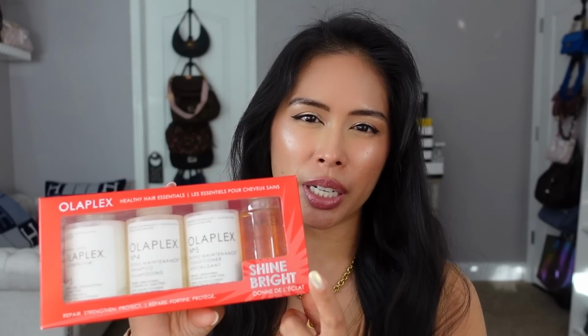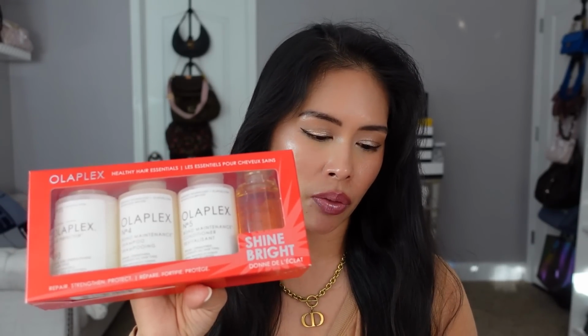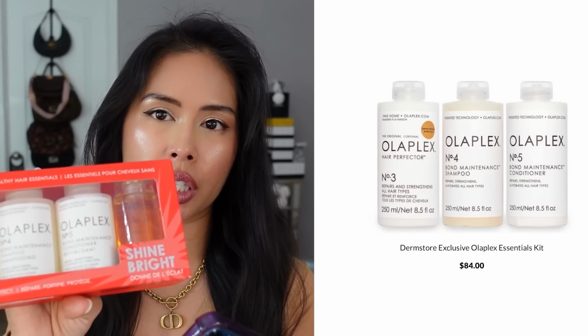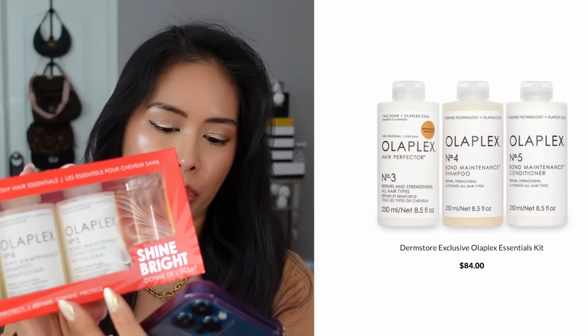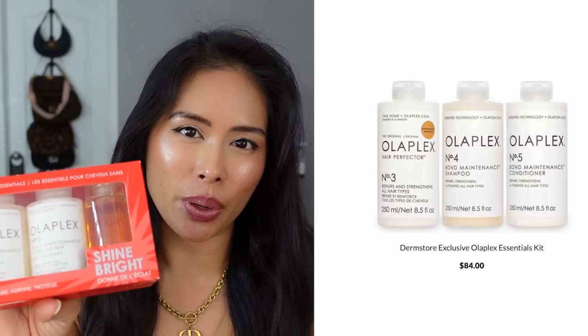Now, if you're not interested in the oil, there actually is another set that is a Dermstore exclusive. It's the Dermstore exclusive Olaplex Essentials Kit, and it contains just the number 3, number 4, number 5 shampoo, conditioner, and hair perfector, and that's $84, and they're full sizes. So again, that's a great value, and it will last you a while since they're the full sizes.